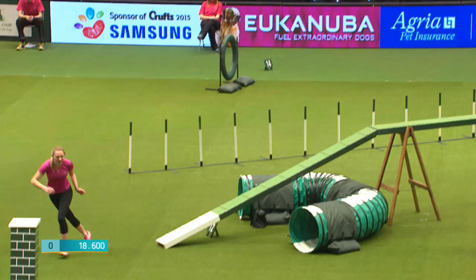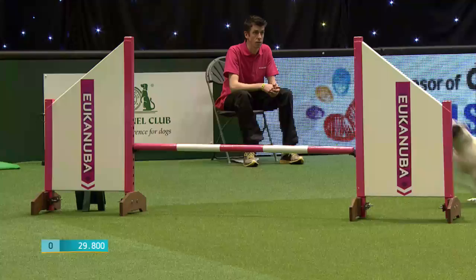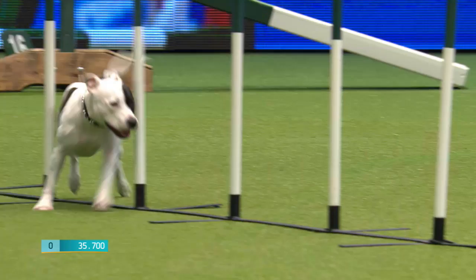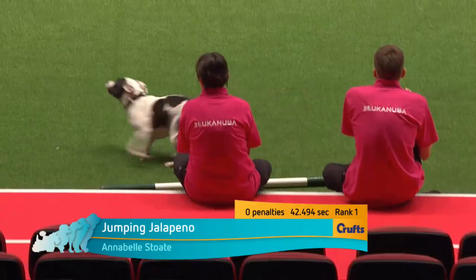So, only wasted time though. So no faults incurred as we go over the dog walk. Very nicely down to the bottom of that. Round onto the seesaw. Left into those weave poles. Oh, wonderful. Two to go. Come on, we need a quick finish. Well done. 42.494 is the time. Well done. That actually looks like it goes into first place.